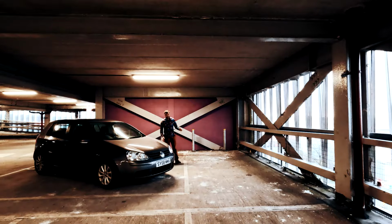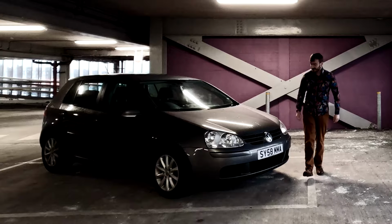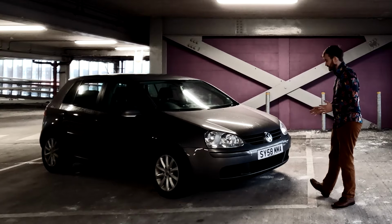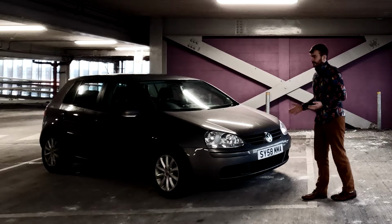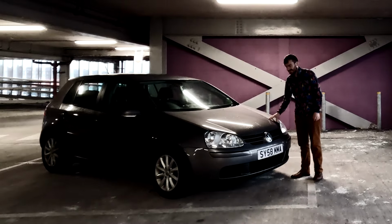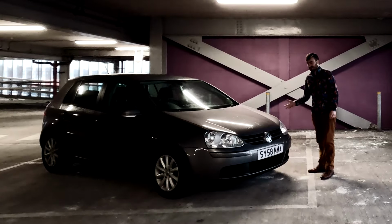So everyone, there you have it, the Volkswagen Golf Mark V. And what a car! Seriously, what a daily driver. I do realise that I've kind of neglected discussing the performance of this vehicle, and that's for good reason. This is not a performance car. It's not made to fulfill that role, especially in 1.6 FSI spec. I mean, what you've got here is a really very sensible daily driver. It's a genuinely good car.